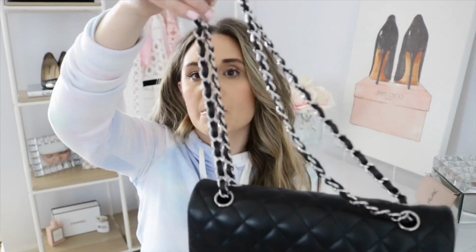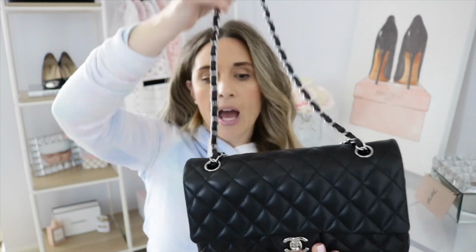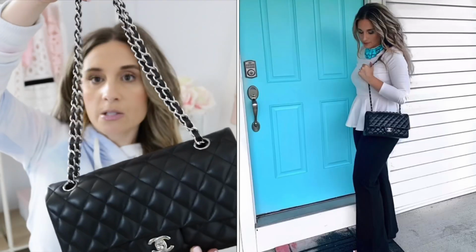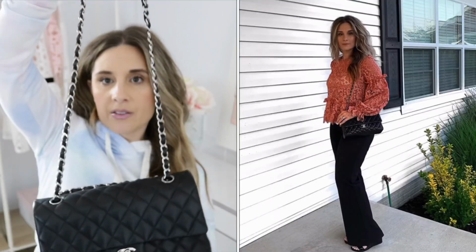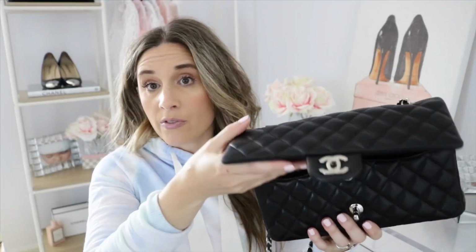It comes with this beautiful chain. You have leather going through it. You can wear this bag as a shoulder bag, so you can have it this way, or you can pull the chain. I usually pull the chain and wear it that way. It has this turn lock closure to open it. This is the double flap.